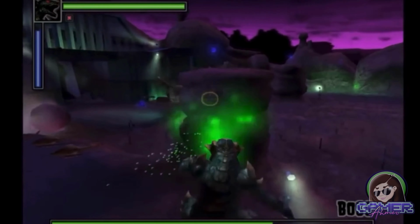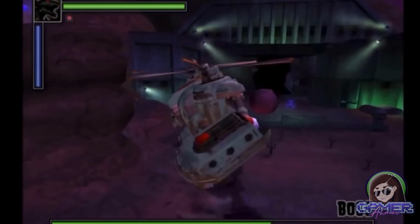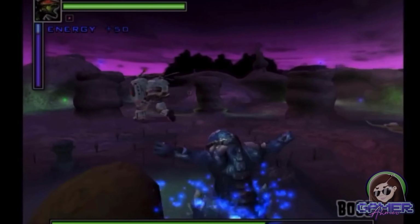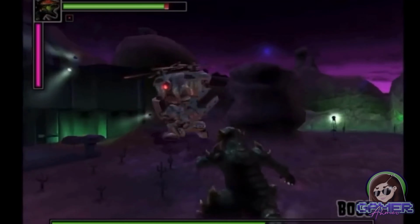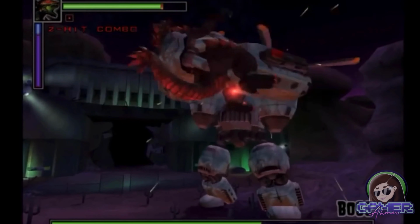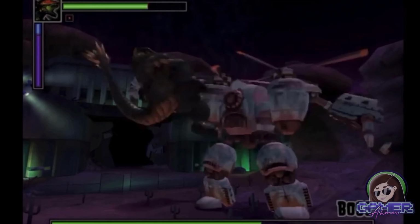10 massively destructive monsters, 13 fully destructible environments, unlimited weapons, advanced fighting system, 2-player split screen merges into one for full screen brawling. Unlock bonus monsters, levels, and minigames. Only the meanest monster survives. So this looks really cool, as there's so many different monsters in here. It kind of has this pretty sweet feel.